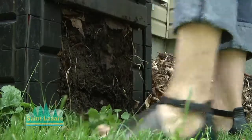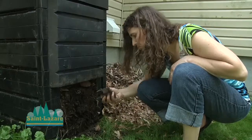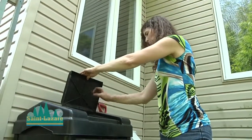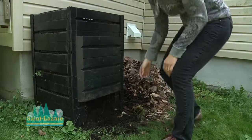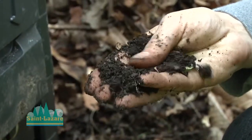If materials such as fruit and vegetable scraps are still recognizable in your compost, or if it has a rotting odor, your compost is not ready yet. The compost is ready when it shows a dark-colored matter and has an earth-like texture, and also when it has a pleasant, humus-like smell.